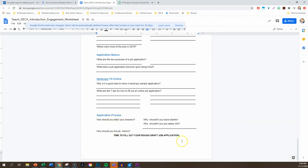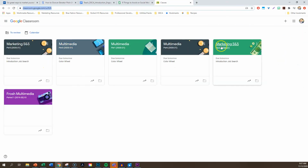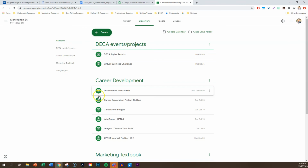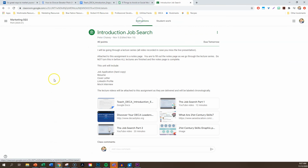Okay, so once this notes page is done, that's the 50 points for this assignment that's on Google Classroom. So I'll just show you that real quick on Google Classroom. Okay, so the assignment we're talking about, introduction job search right here. I changed it to 40 points, my bad. It's 40 points, 10 points per page of the notes. So make sure you have all 4 pages filled out on this notes page.